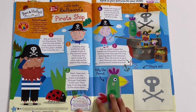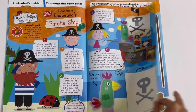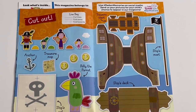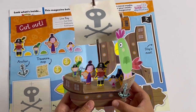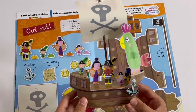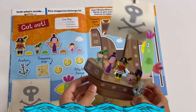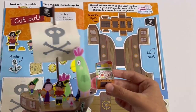Let's make Redbeard's pirate ship. So you can make it like this. Here are all the things you have to cut out. And here it is. So you've got the characters, got Polly the Parrot, the sail, anchor. This is the ship's mast. So we can sail across the sea. And you also got a treasure chest.